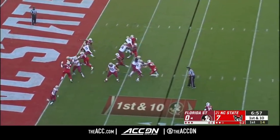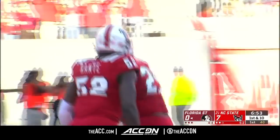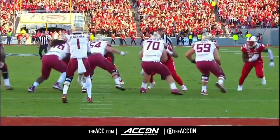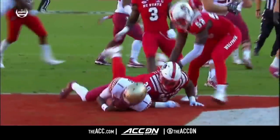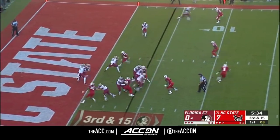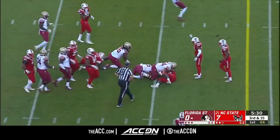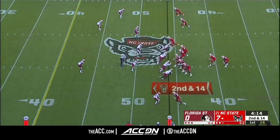The Seminoles starting inside their own 10 again, and James Blackman gets absolutely drilled by Aleem McNeil. It's just a twist inside. You will see McNeil, 29, comes right up the middle. They didn't handle that well. Roll the dice, heat him up, go after him. They play a conservative run play for Akers, and that will bring up 4th down. Florida State limit him or take him out of the game.